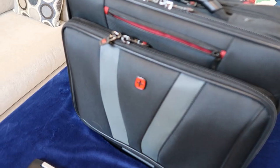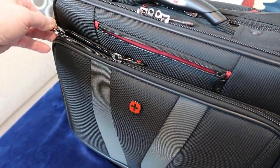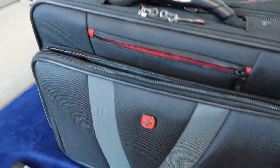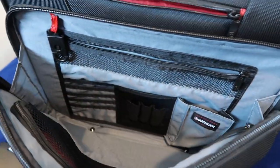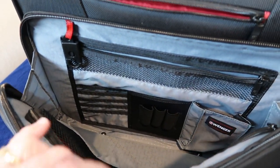So I'm going to bring the camera over here and we're going to look inside and see what I like about this so much. So one of the first things you see is all of these zippers are accessible from the top. And I just love that. Now when you look in here, boy, you compare that to my other video and the features are very similar.